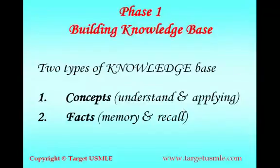Phase 1 is building the knowledge base. There are 2 types of knowledge here. One is just concepts, that is just understanding and applying the knowledge, and you're able to answer any question that tests that concept. Number 2 is just facts. You just have to know it as a matter of fact, which is just pure memory and recall.